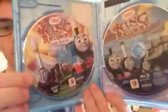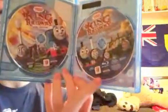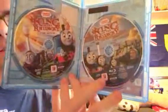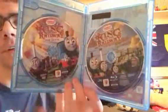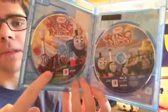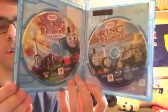There we go. And so there's no digital HD with this, but we got some pretty nice artwork. Let me show you. There's the DVD artwork, and this is the Blu-ray artwork right here. And I'm happy that we get two different artworks, one for Blu-ray and one for DVD, which is pretty awesome.